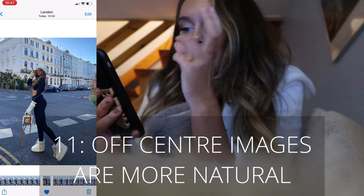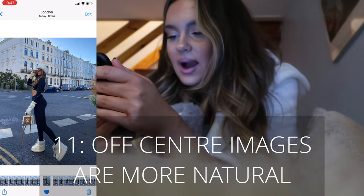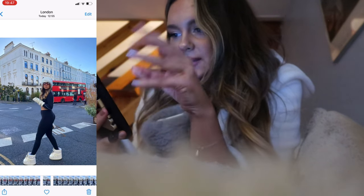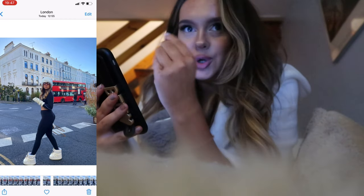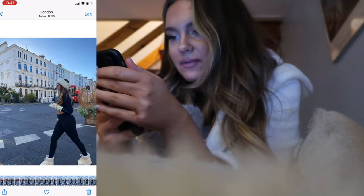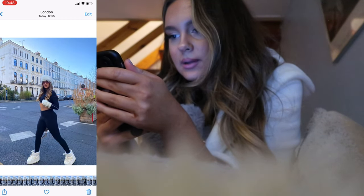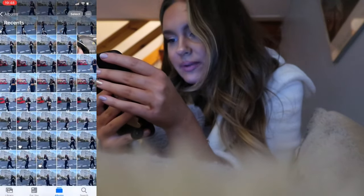I think it actually looks a bit better when they're kind of rule of thirds, if you want to get into the A-level photography. I think it actually looks better than, say, I'll try and find one where I'm more in the middle. Like this one, I feel like it looks a bit more apprehensive, and it just looks too staged. I prefer the ones where I'm a bit more moving. Like this one is quite good as well. This one as well. So I've just gone through and favorited the ones which I really like.